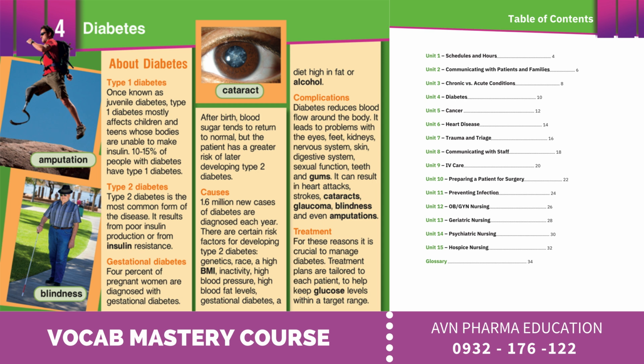Treatment. For these reasons, it is crucial to manage diabetes. Treatment plans are tailored to each patient to help keep glucose levels within a target range.